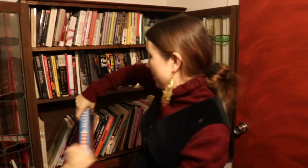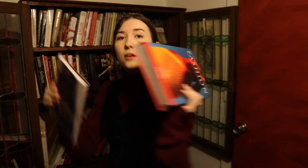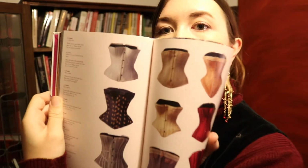If you ever find a book from the Kyoto Costume Institute, buy it, because their photography is incredible and their collection is amazing. You can see really incredible examples of different garments from fashion from around the world, and their book quality is incredible. So anything by the Kyoto Costume Institute is fantastic. I know they have this one. I have this one too. This one's really good. It gives you examples of corsets, shoes, all sorts of things. Anything by the Kyoto Costume Institute.